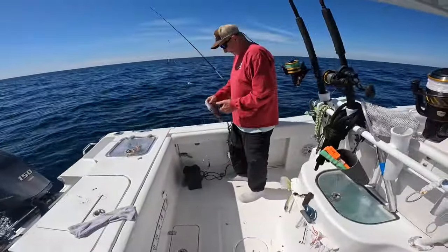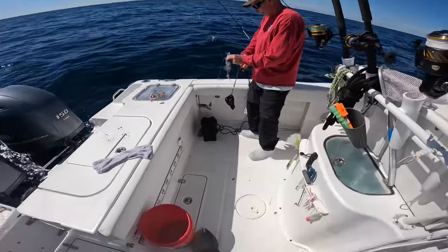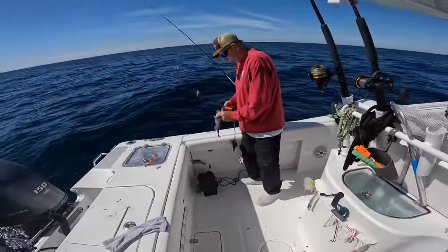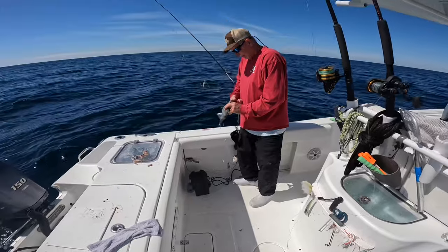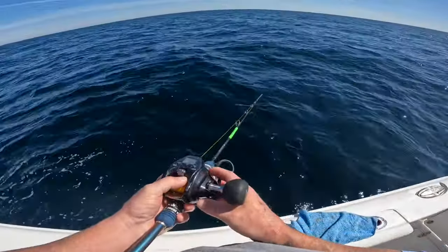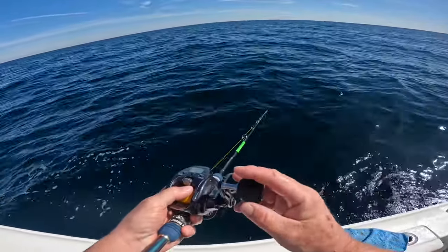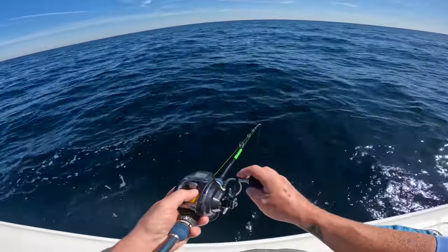What you working with over there, Tony? My baby. That's the little baby there. He didn't fight at all. That's all right. They're down there. We know they're down there. All right, dropping back down. Caught that nice snapper. Let's see if we can get Mr. Trigger to bite here.